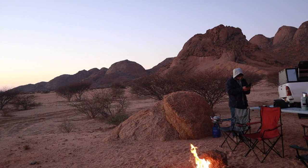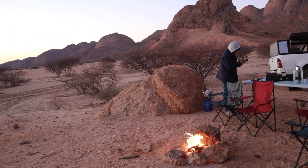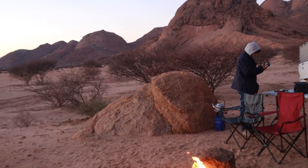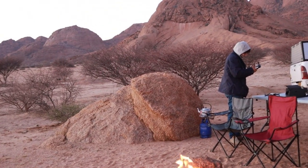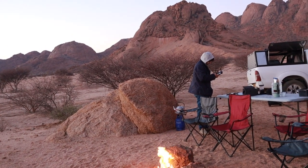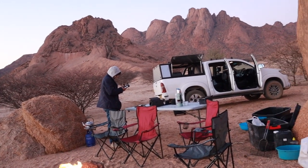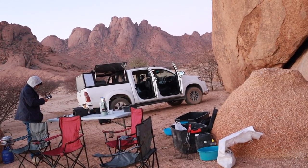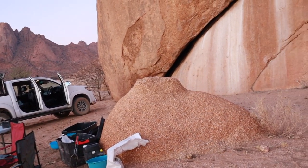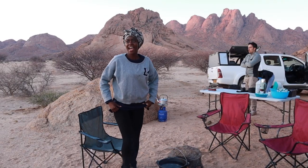Yeah, so there actually we're making fire because we want to cook something for breakfast. Then we have our gas tank there, as you can see it's on. We are making tea, and then there are camping chairs, table for prepping a salad or whatever you want to eat, and then of course our bedrooms, beautiful tents.